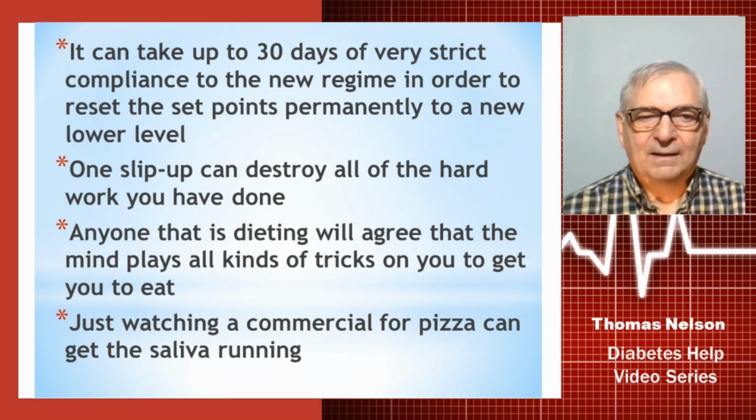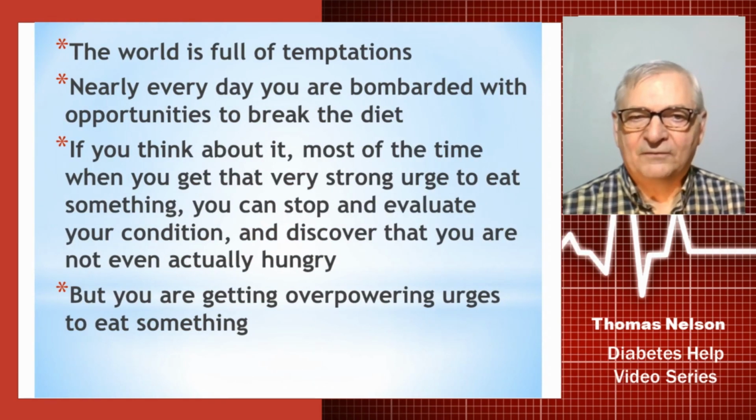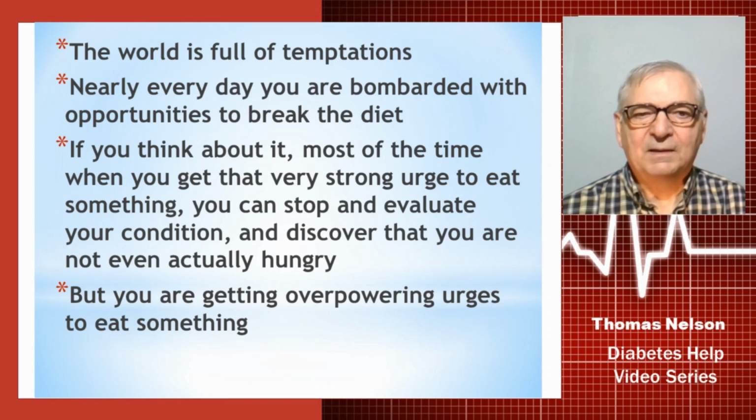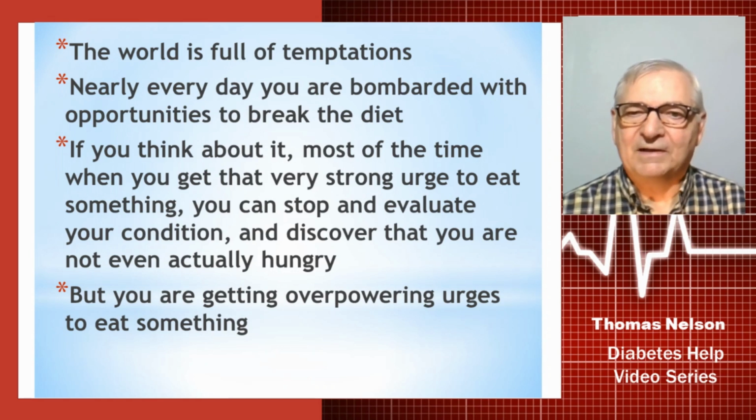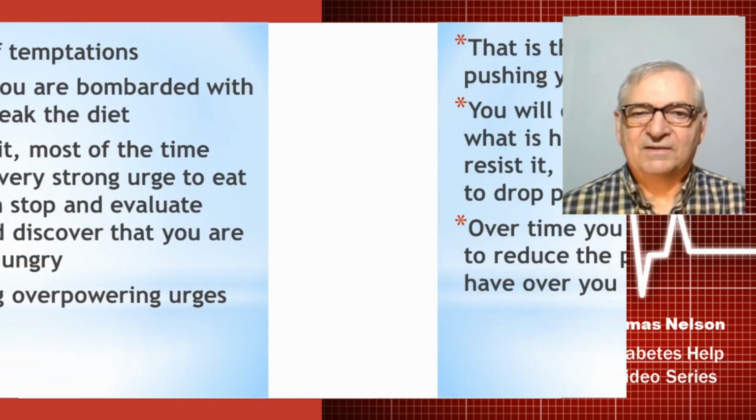Anyone that is dieting will agree that the mind plays all kinds of tricks on you to get you to eat. Just watching a commercial for a pizza can get saliva running, and those cravings can really rise very strongly. So the world is full of temptations. Nearly every day you're bombarded with opportunities to break your diet. If you think about it, most of the time when you get that very strong urge to eat, you can just stop for a moment and evaluate the situation. And more often than not, you're going to discover that you really actually are not even hungry. It's just your mind playing games with you, but you're getting overpowering urges to eat something. So just take it for what it's worth.